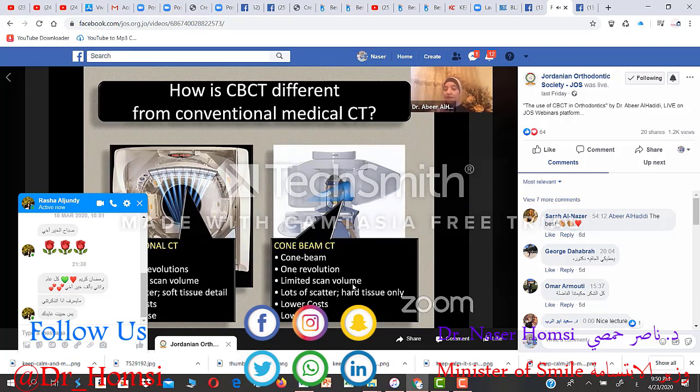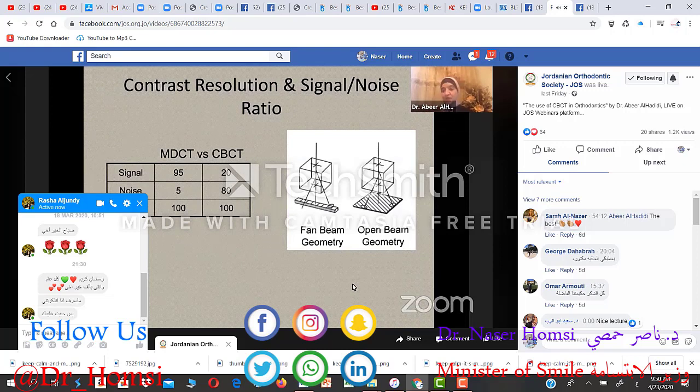However, image characteristics of CBCT and CT in general could actually be looked at in two main ways. The first is contrast resolution, and the second is spatial resolution. Contrast resolution is the ability of the imaging system to determine the difference between two structures, two types of tissues, based on their density and thickness. And this is generally a function of signal to noise ratio. If you look at this slide, the signal to noise ratio profile of a multi-detector CT is much better than the signal to noise ratio profile of CBCT, which means CBCT has a worse contrast resolution profile.